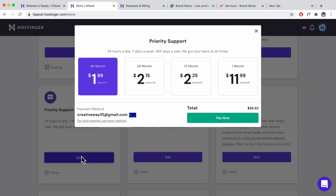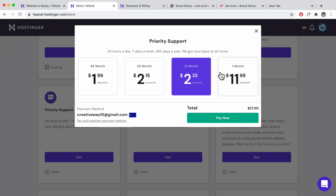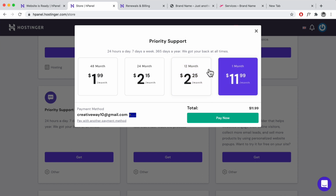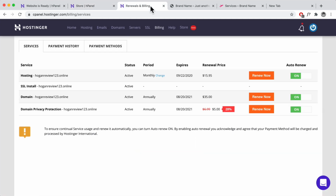So you can click on get, and you can go like 48 months for $2 or maybe month to month. That's probably what I recommend, and it's probably going to save you the most money, mainly because you probably don't need it all the time, but it really depends on what you want to do. That's totally up to you. But personally, I'll just get month to month, pay for it, and then once you've done that, get everything sorted out, then you can go to billing. Then here, you can just turn off the auto renew. Okay, so it's super easy to update.